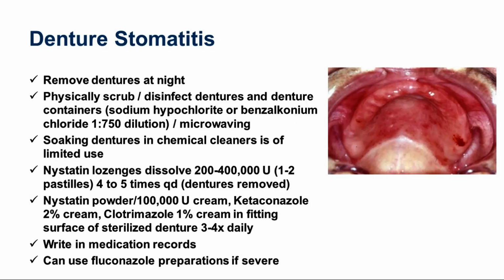Regarding denture stomatitis, it is very important to brush and disinfect dentures and denture containers. The slide provides suggestions of possible disinfection procedures, such as using sodium hypochlorite or benzalkonium chloride, or microwaving. However, it is important to consult a dentist on the preferred way to disinfect an individual's denture, as there are many different denture materials currently available on the market, and each will have its own best way to get disinfected.